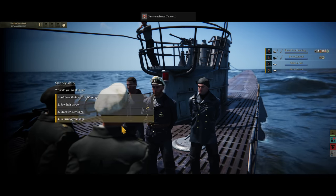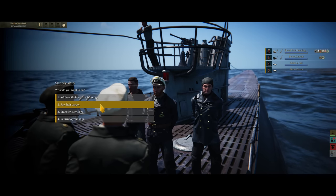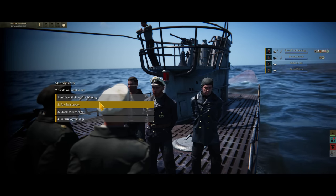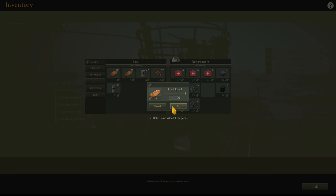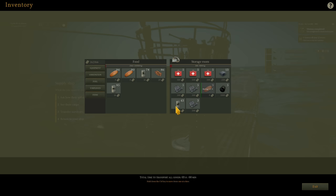Brilliant, okay. Have some survivors. Let's see what we can do. Oh, let's get some bread, shall we? Sausages. Let's get some bread. This will take one day to load all these goods. Oh, today we've got one day. Probably don't need that. There you go. 3 hours. Let's get some bread, yeah.